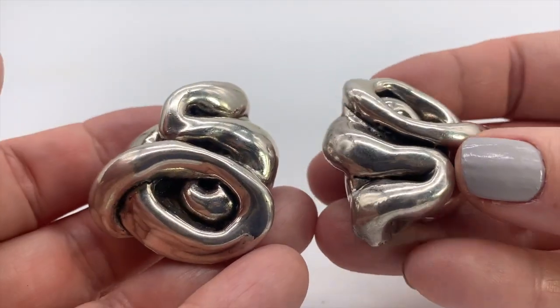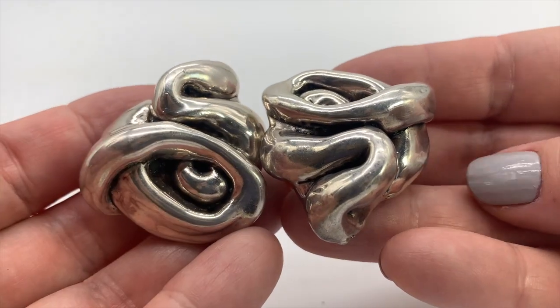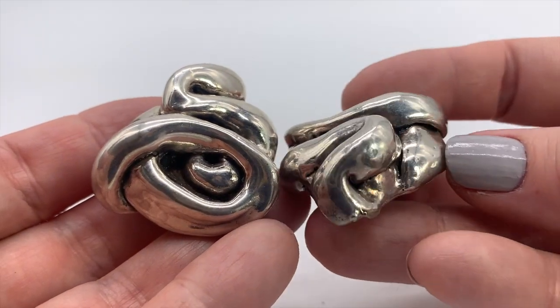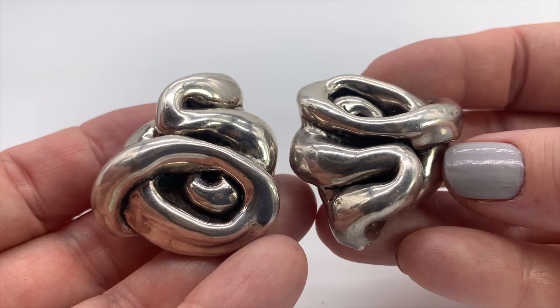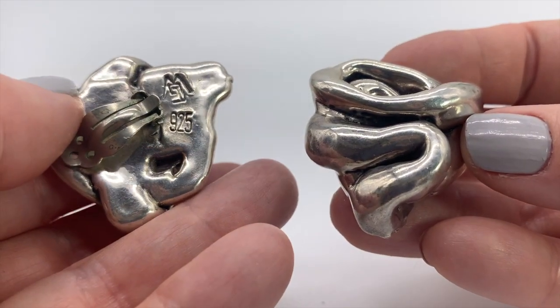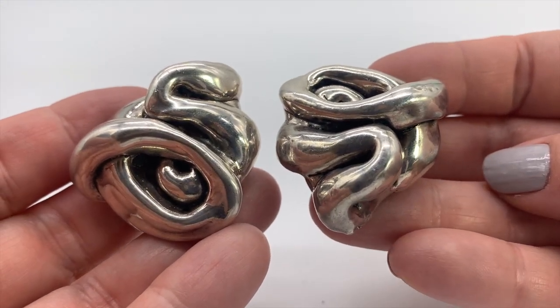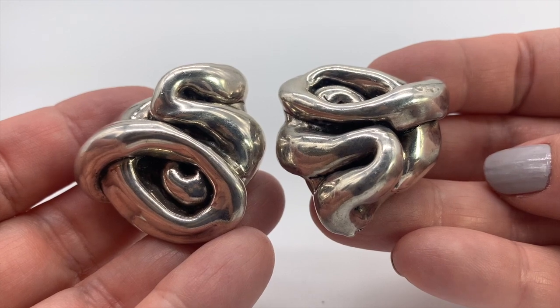I thought these were really odd and wonderful, and that's why I bought these. These I did get in a Goodwill, but I think these may have been like 10 or 15. Yeah, I don't think these were $1 or anything, because, you know, they know what 925 means. Those are beautiful though, right? Cool modernist clip-on earrings, I think.